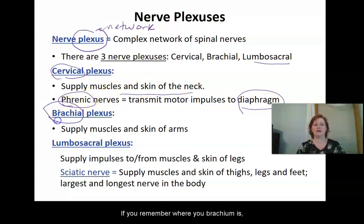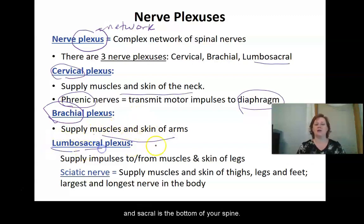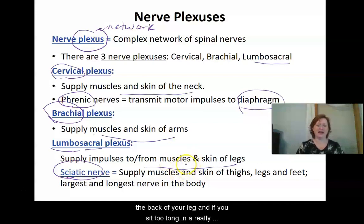If you remember where your brachium is, your upper arm, so your brachial plexus supplies the muscle and skin of the arms. And then remember, your lumbar region is low back and sacral is the bottom of your spine. So the lumbosacral plexus goes to muscle and skin of the legs. There's an important nerve that probably most of you have heard of from that lumbosacral plexus, called the sciatic nerve. And that's that really big nerve that runs right down the back of your leg. And if you sit too long in a really uncomfortable chair or bleachers, then you get sciatica, or pain radiating down your leg, and that's because you've irritated this sciatic nerve.